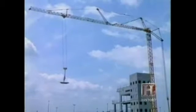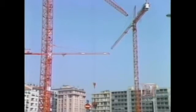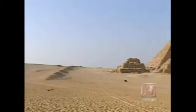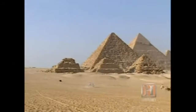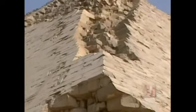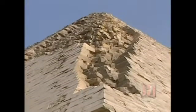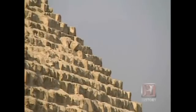True, they're a little awkward looking, but for something still in its awkward stage, the crane has been around for an awfully long time. In fact, no one really knows when they were first used. But they were almost certainly employed when man began using large stones for construction, roughly 4,500 years ago. For example, to move the 5,000-pound stones that make up the pyramids of Giza.